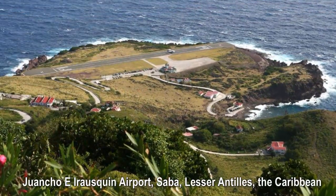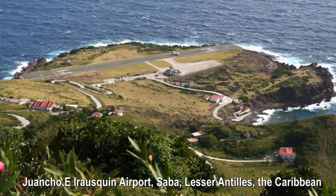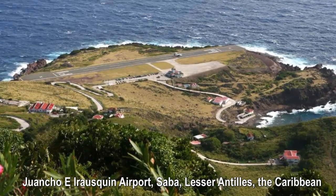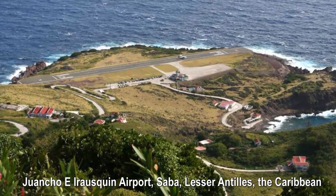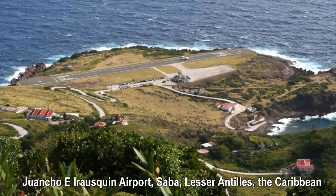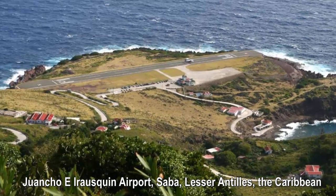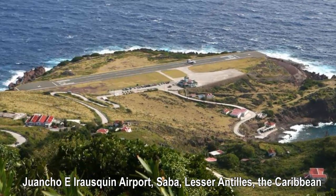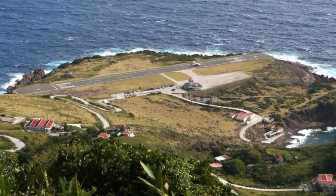Juancho Irausquin Airport, Saba, Lesser Antilles, the Caribbean. Landing on this tiny airstrip, perched across a clifftop on this Dutch Caribbean island, is something of a white-knuckle ride. Pilots have just 1,312 feet to stop before they run the risk of plunging into the ocean below. Compare that to London Gatwick, which has 12,801 feet long runways.